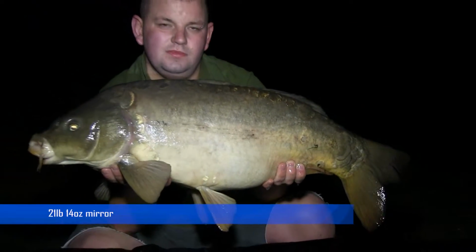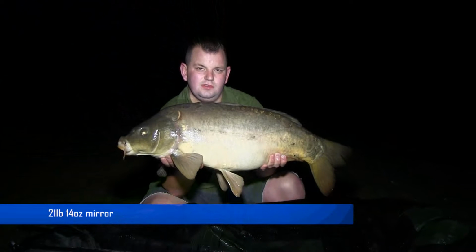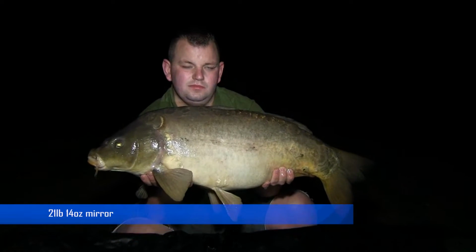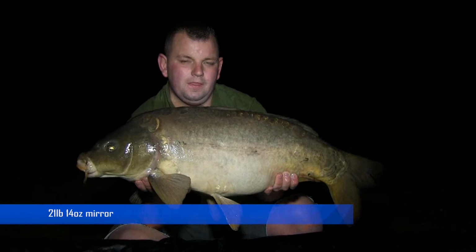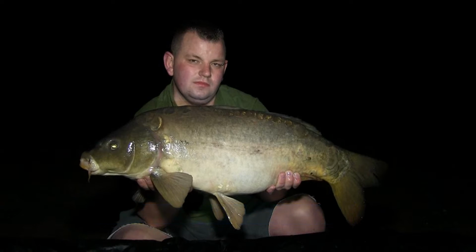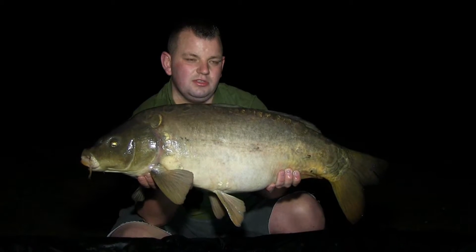Now well done, Ad. I've also got one on. I think it's another cat. It's took me in the same bush as I lost last time, so I've just slackened it off. I'm going to try and allow it to come out, but first time we've had a double take, isn't it, Ad?